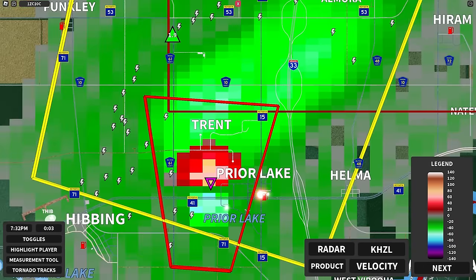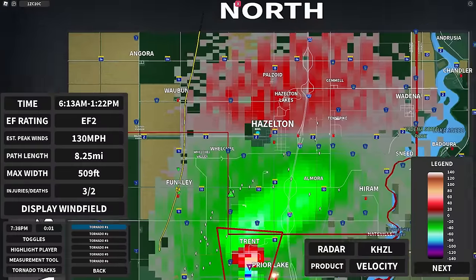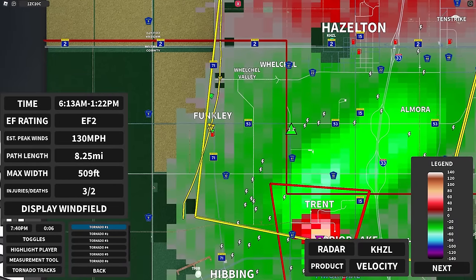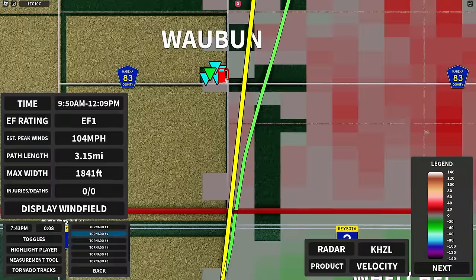But we're gonna take a look at the past tornado tracks and see what they did. So we're going to day one. We've got 6 tornadoes here. We're gonna start with tornado number 1. This one went through Funkley, and you can see the damage there. That was an EF2. The second tornado followed that one, and you can see that was an EF1. And there is the damage there.